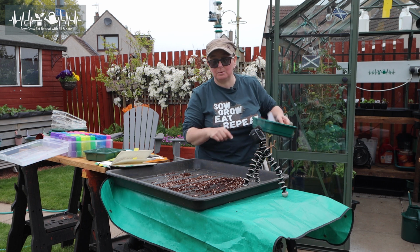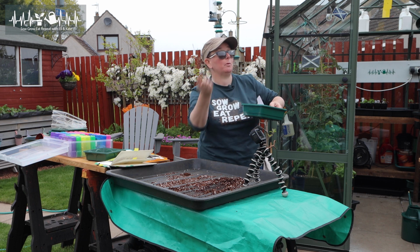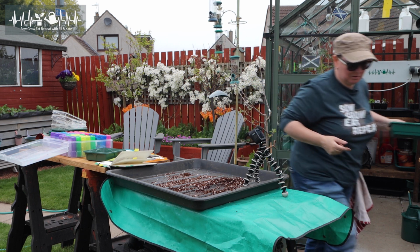And the reason I keep disappearing with these is I'm putting them in a tray of water to get them nice and soaked from the bottom before they go into the greenhouse.